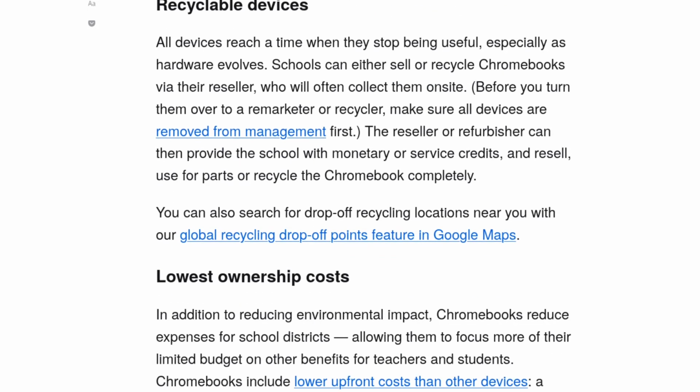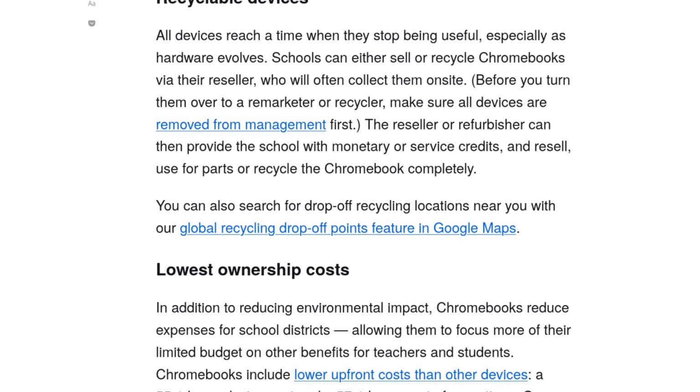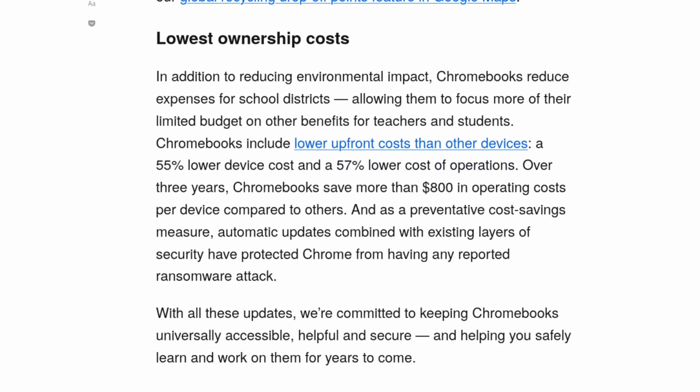Recyclable devices. Yep, all devices reach a time when they stop being useful, especially as hardware evolves. That is true. Schools can either sell or recycle Chromebooks via their reseller, who often collect them on site. Before you turn them over to a remarketer or recycler, make sure all devices are removed from management first. One thing about this, make sure you erase everything, all the information on your Chromebook, unless you enjoy giving away your passwords. Lowest ownership costs. Yeah, in addition to reducing environmental impact, Chromebooks reduce expenses for school districts. Boy, do they ever. Allowing them to focus more of their limited budgets on other benefits for teachers and students.